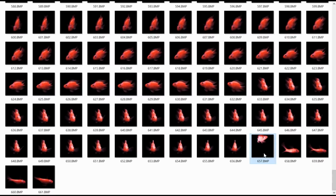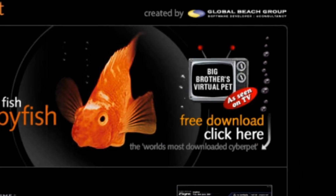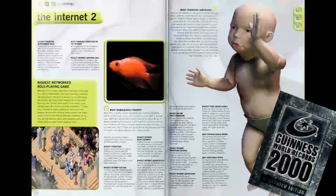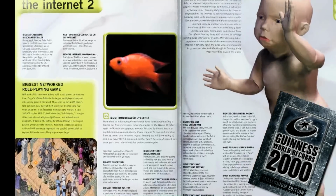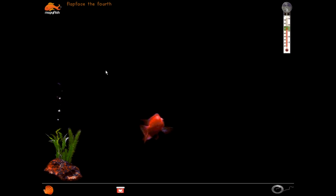And it's for this combination of reasons that by the year 2000 it had been downloaded more than 10 million times, earning the Guinness World Record for the most downloaded cyberpet, and even apparently being Big Brother's virtual pet, as seen on the TV programme Big Brother. It's no wonder that it stuck in my mind so clearly, not because I saw Big Brother, just because it was a big phenomenon at the time. And it's why so many of us remember this little fish, designed to simply make us use the printer rather than the photocopier.